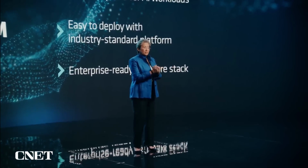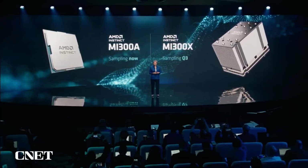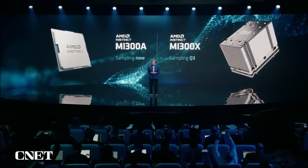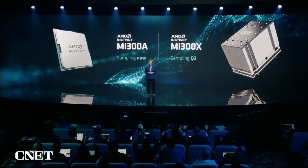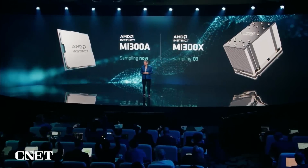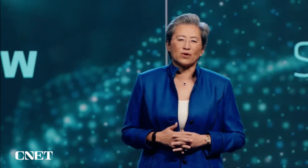Now let me talk about availability. So I'm happy to say that MI300A began sampling to our lead HPC and AI customers earlier this quarter, and we're on track to begin sampling MI300X and the 8 GPU Instinct platform beginning in the third quarter. And in addition, we expect both of these products to ramp in production in the fourth quarter of this year. So I really look forward to sharing more details on the MI300 family when we launch later this year.